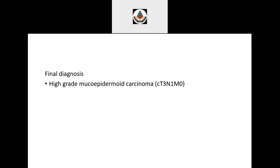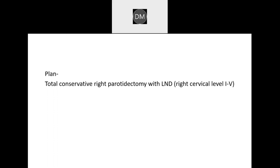So this means you are planning to do a conservative parotidectomy. Why? Because, sir, the facial nerve is clinically not involved, and when the facial nerve is clinically not involved, we have to preserve it. After counseling the patient, I will go for total conservative right parotidectomy with lymph node dissection, right cervical levels 1, 2, 3, 4, 5. Why do you want to dissect level 1? Sir, since level 2 lymph nodes are enlarged and seem involved, I will go for complete lymph node dissection from level 1 to level 5.